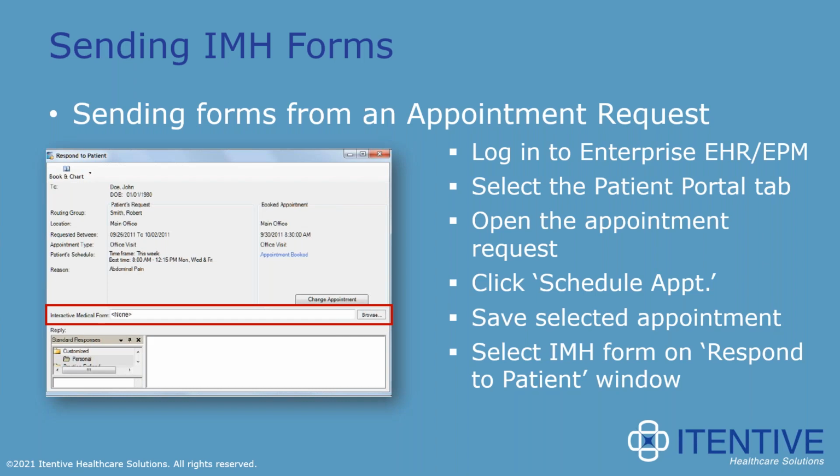Then you can go ahead and again attach a message to that if you maybe want to have them confirm the appointment and then complete the forms ahead of time, whatever details you would like to add. The patient is then going to receive that message like they normally would from that appointment request before that appointment takes place, and they can complete those forms.